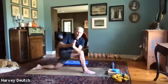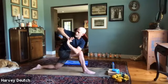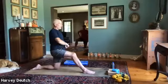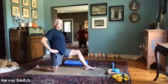See if maybe you can get your thumbs onto your heart and take your right elbow up to the sky for some rotation. Keep the press of the feet and the awareness of the core, and there'll be less wobbling. Pull it back around to center, onto the left knee. Keep the breath alive. Switch the legs back, left side.